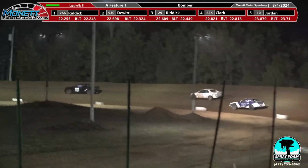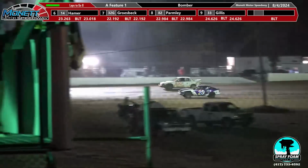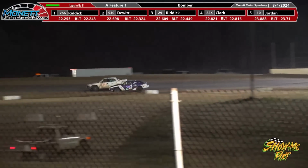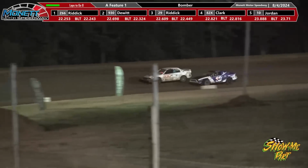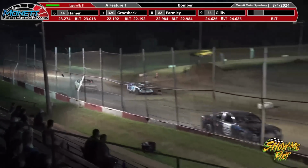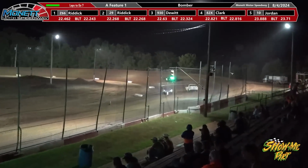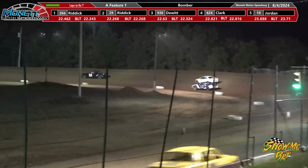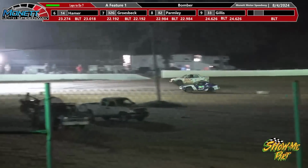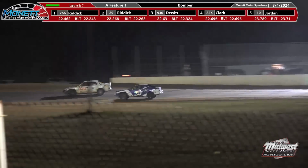8 laps to go here. Daryl Riddick looking on the bottom side of James DeWitt as they go down the backstretch. Side by side for that second spot. Riddick not going anywhere. Zachary Riddick still out front by 1.222. Daryl Riddick scored in that second spot last time by James DeWitt on his top side.